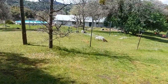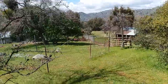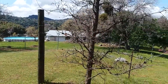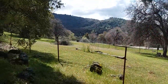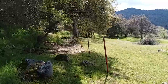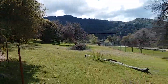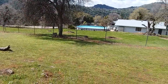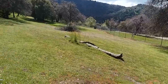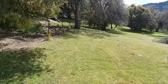All right, if we look down here, that gate and the other gate separate the front pasture from the center pasture. Here's the old fence line. Went down there and all the way up there. And here is the front pasture and the neighbor's house, of course. We're going to walk along here.